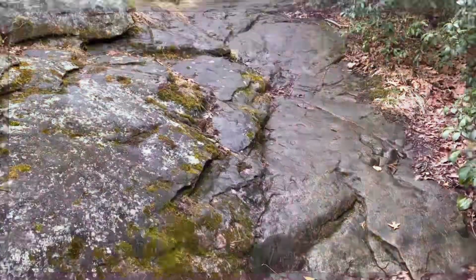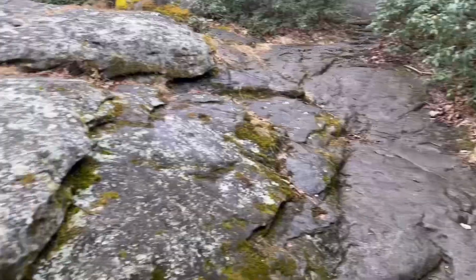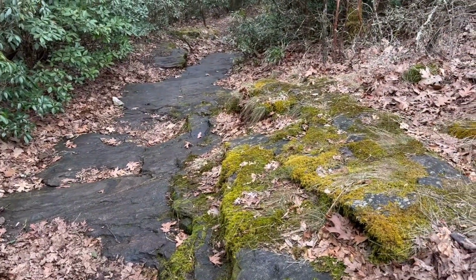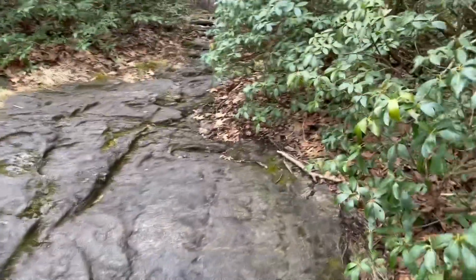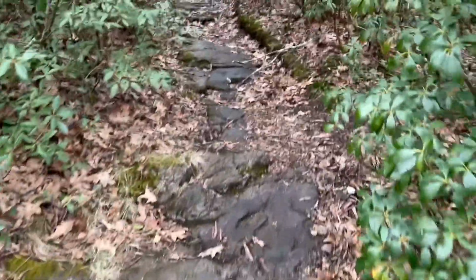It's a pretty pathway. So I am almost at the top. I would hate to come up here with ice in the cold weather. You have to go straight up these rocks. There's not much room on the side. And so if this was iced over, this would be treacherous, to say the least. So thank God it's 60 degrees outside.